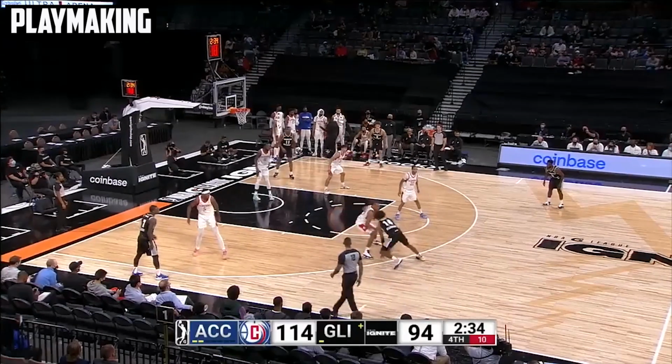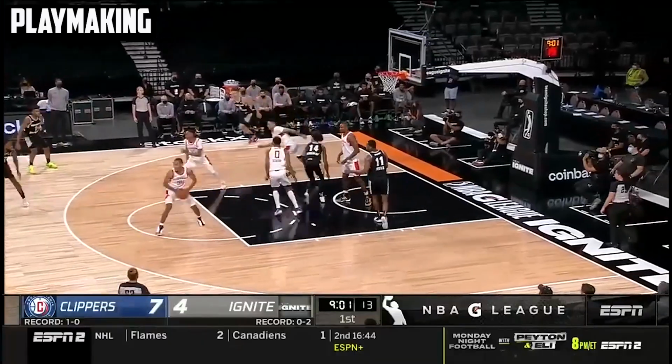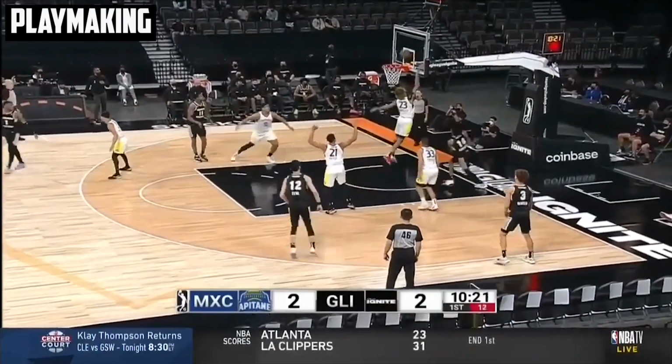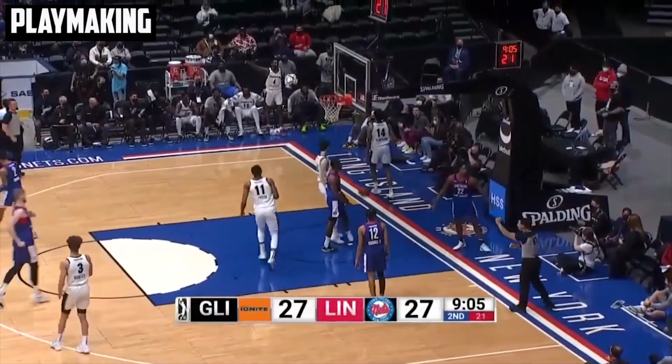His handle definitely isn't great. It can be quite loose, so he's not really much of a self-creator at this point, but he does have a few moves and counters in his bag. His hesi going right is pretty tough, and with his quick first step, he's excellent at freezing defenders and putting pressure on the rim.